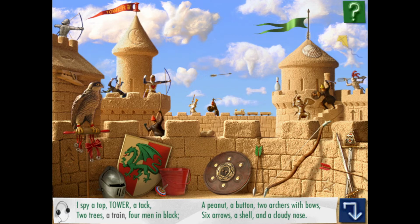Attack! Yeah. A train. Tower. Attack! Yeah.